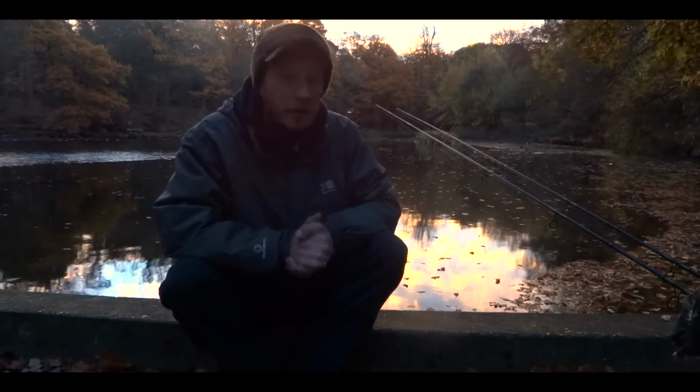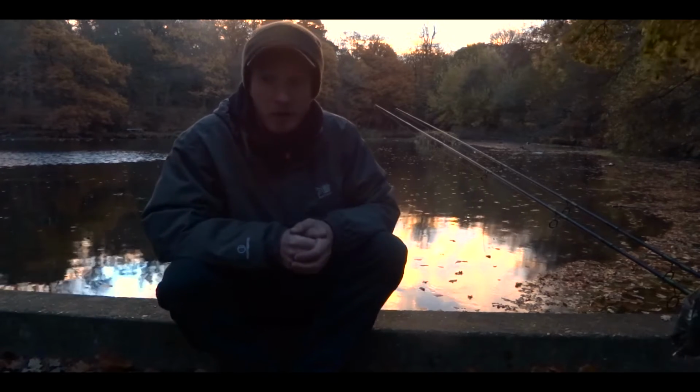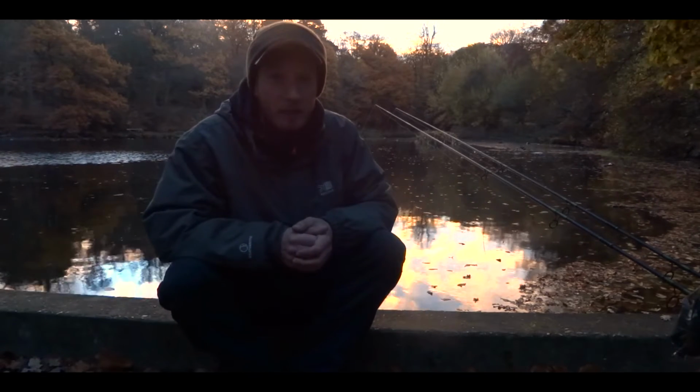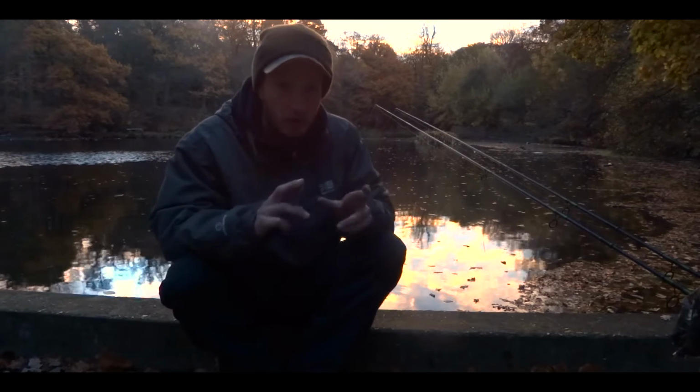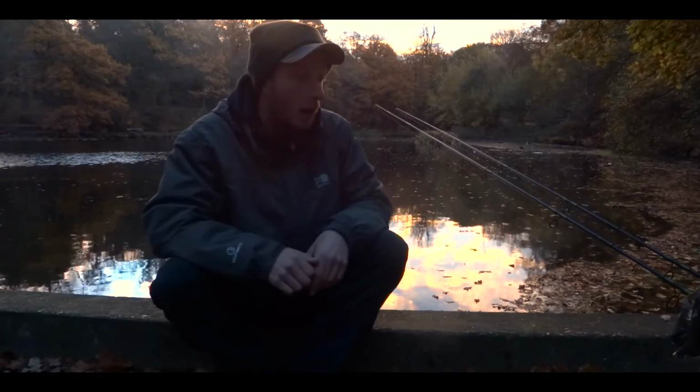Alright, so we're back at the estate lake again, and after last week's success with the small pike I had on the bottom lake, I'm going to give it a go on the top lake today. The top lake has got less fish in it, but they tend to be of a bigger stamp generally, so fingers crossed, if I do get one it's going to be a better fish.